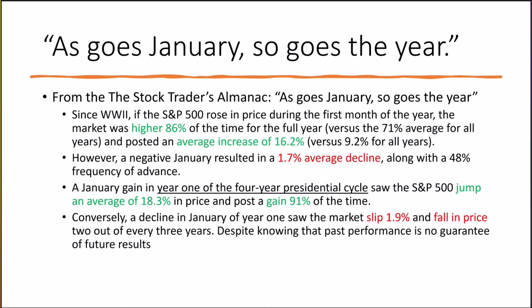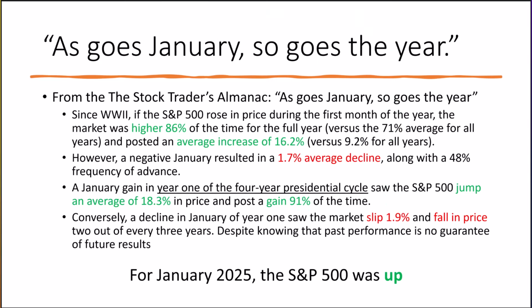So was the S&P 500 up or down for January of this year? It turns out the S&P 500 was up 2.7%. So if the January effect holds true again this year, this is good news for the rest of the year. And wouldn't it be nice if the S&P 500 was up 2.7% each and every month this year?